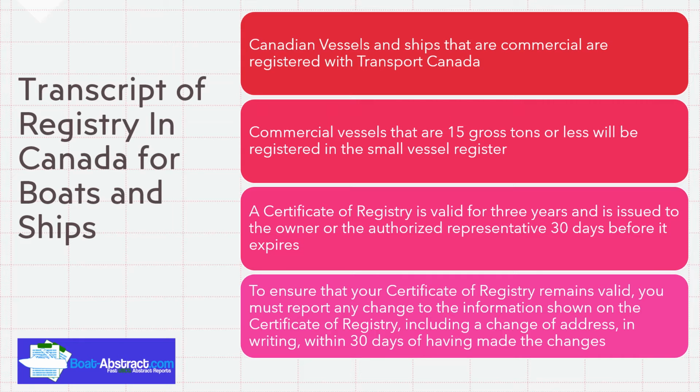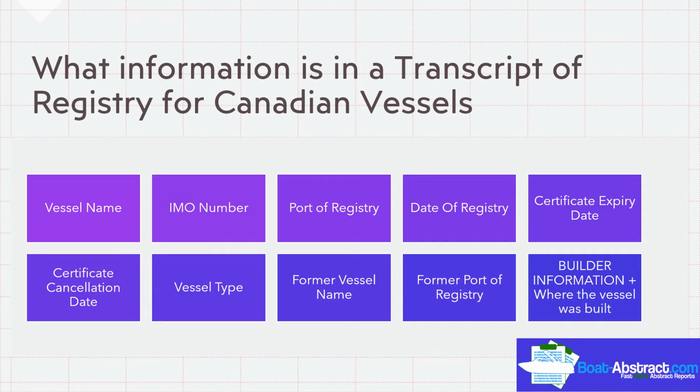to protect it. Just like the boat abstract of title in the USA, you can obtain a report from Transport Canada about the registered vessel showing owner information along with lots of useful information listed below. This report is the Transcript of Registry. Next, what information is in the Transcript of Registry for Canadian vessels?